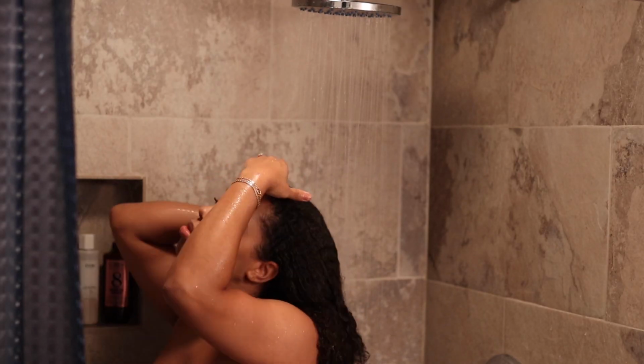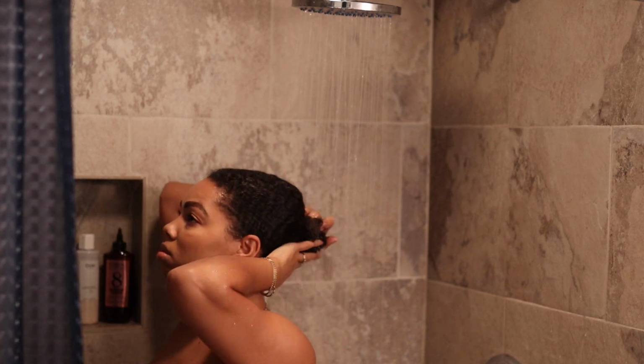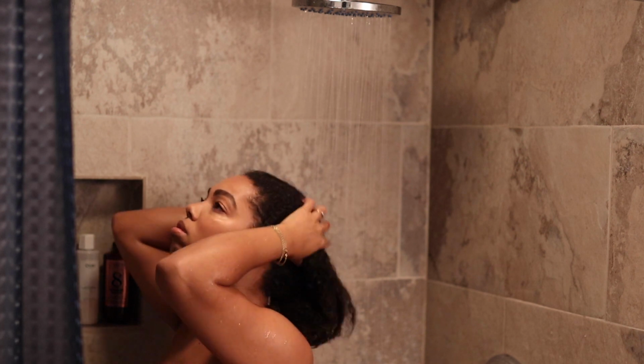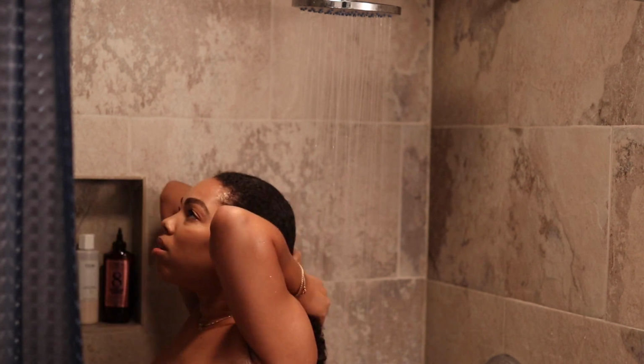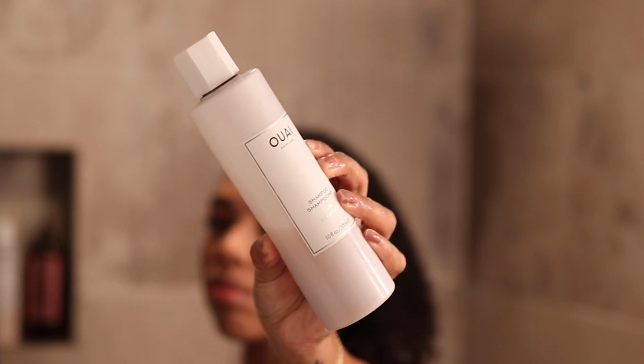So in the shower, I am washing my hair. First of all, I wash my hair once a week. So it's usually on a Saturday or on a Sunday, and trust me, it helps not washing your hair every single day, especially if you have curly hair.